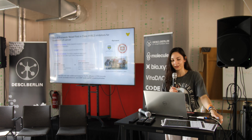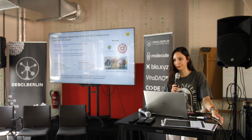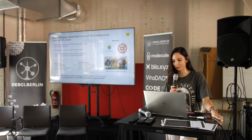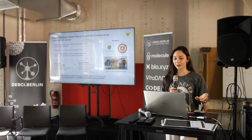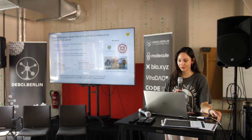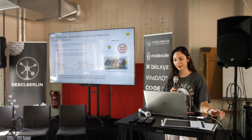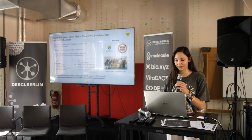So VitaDAO funded this new co-incorporation called Matrix Bio, and we've been working with Vera and some CROs to develop the project further. There will be an IP NFT again around the new chemical entities. So the company owns that IP and can then use it or out-license it as follows.